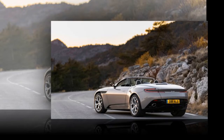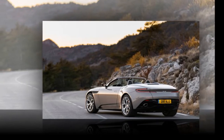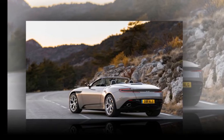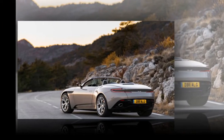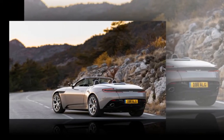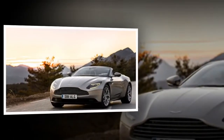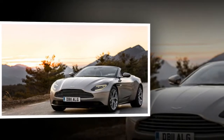It's on sale now, priced from £159,900, a £15,000 premium over the V8 coupe, and £2,000 more than a V12 coupe. There are no plans to offer a V12 Volante.